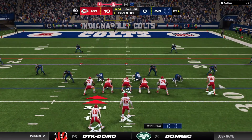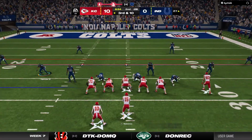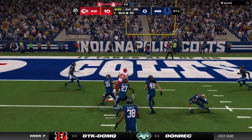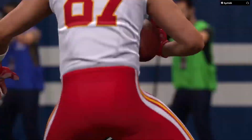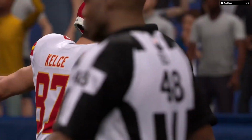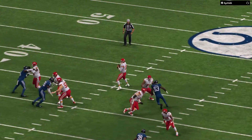The chance of wasting this great starting field position, a real threat. This is 3rd and long. Here's Mahomes to throw. Work in the middle of the field, and he's got a man complete. Touchdown! Travis Kelce, 27 yards. And they're now an extra point away from taking a 3-score lead.